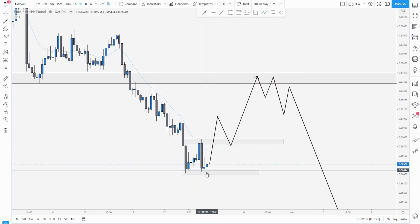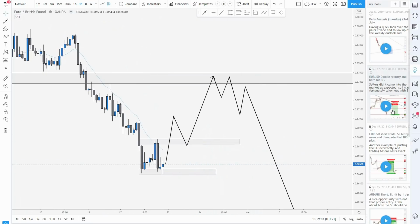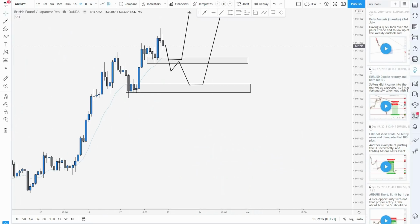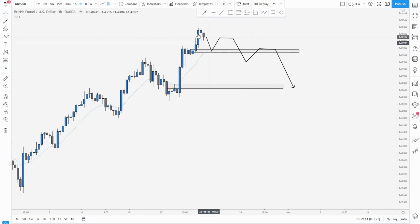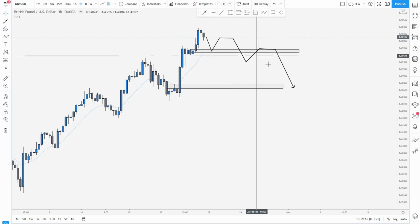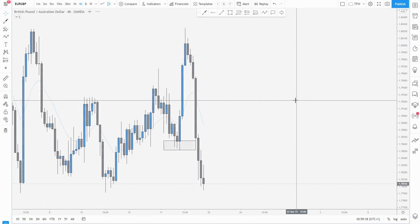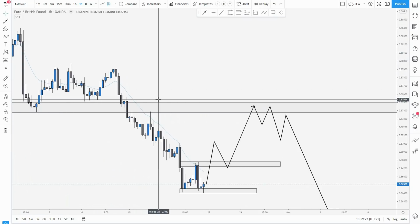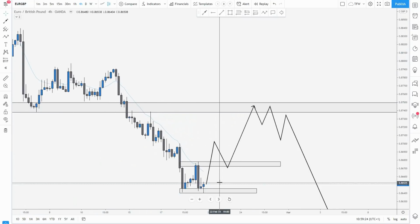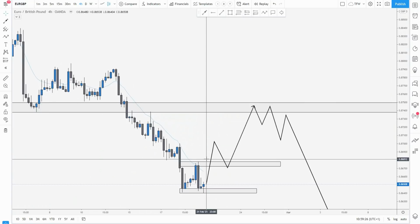So Euro GBP, short-term longs potentially, which means that for the GBPs, we can have short-term shorts, okay? Maybe into those areas, and then we can take it from there. Again, make sure that you monitor the correlation between Euro GBP and GU, because they're oppositely correlated, and usually it works pretty nicely to know where Euro GBP is traveling, which will give you insights for GU, all right?